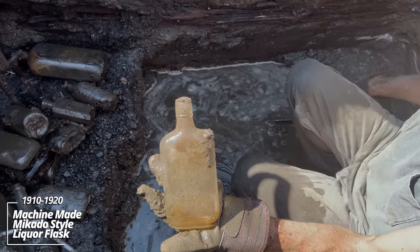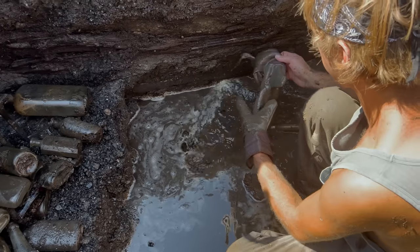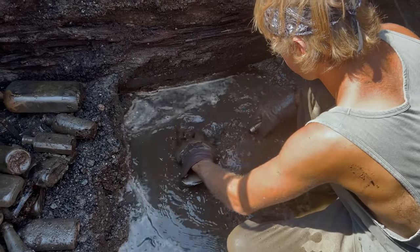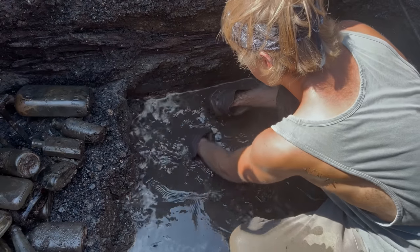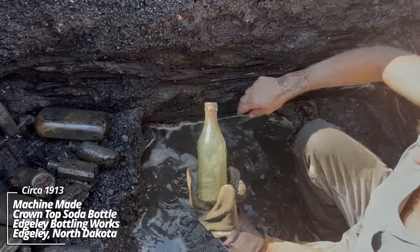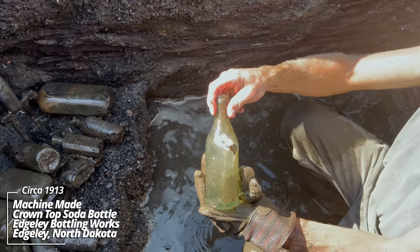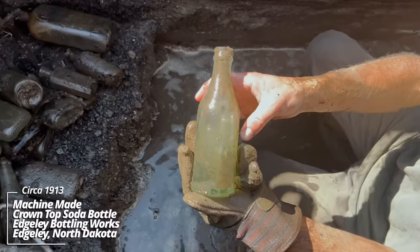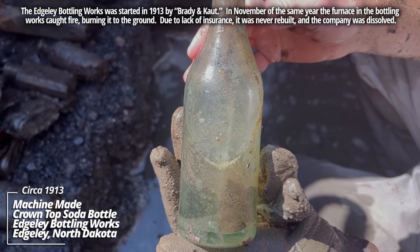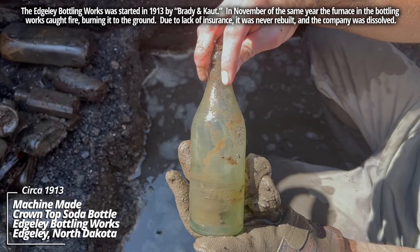Tooled top. Edgely Bottling Works, Edgely, North Dakota. Whoa! If I remember correctly, there's only two others known. That is wild. They were only in business for a year or two.